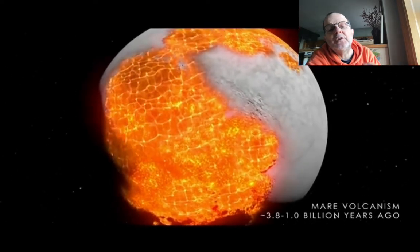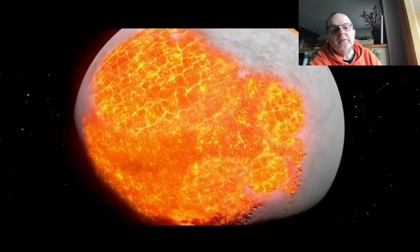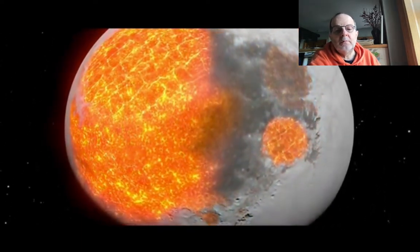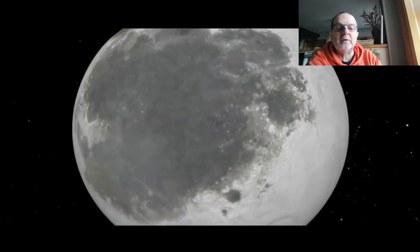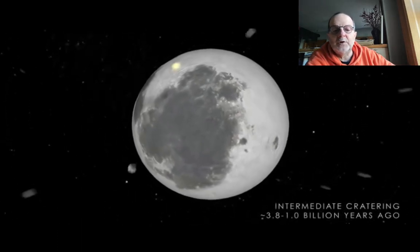Again, the collisions then forced the lava to the surface to flow out onto the original crust. Thus, you get these two different types of surface on the near side, something you don't really see on the far side, or not to this extent. So the basalt-rich versus the anorthosite-rich rock.